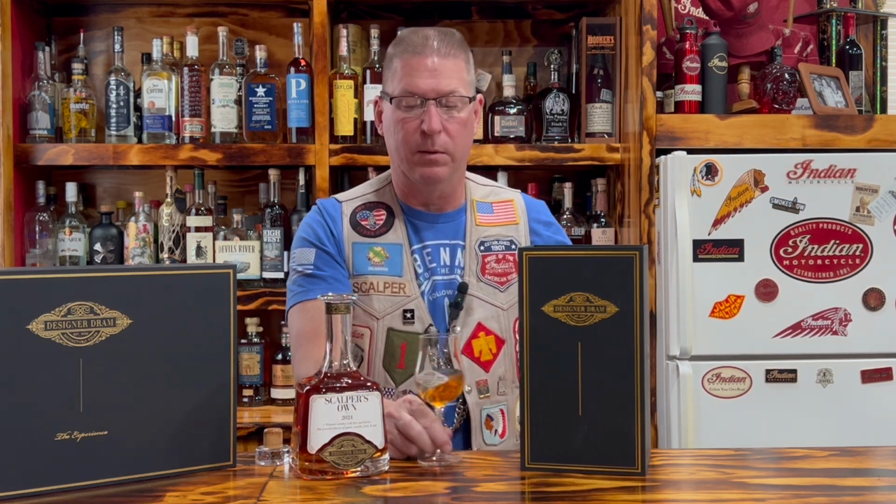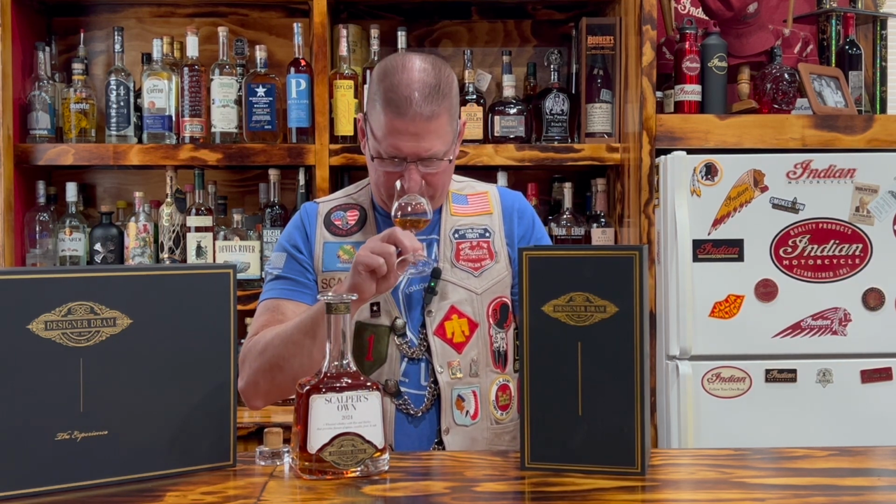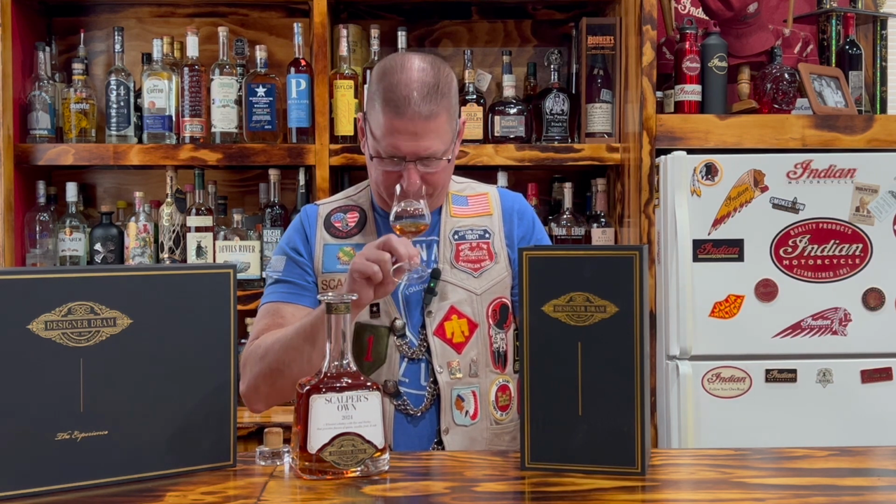Whoa, easy. That smells very, very sweet. Smells wheated, obviously 75% wheated bourbon, so wow. And I can tell that this is a little bit hotter on the nose than the samples were.